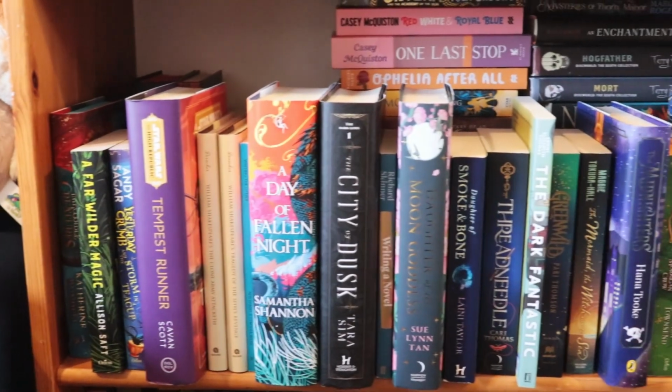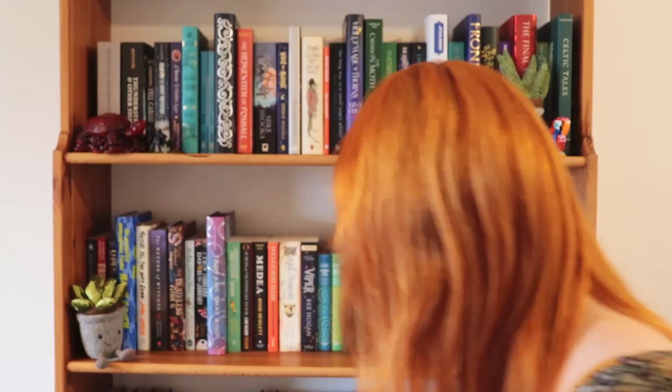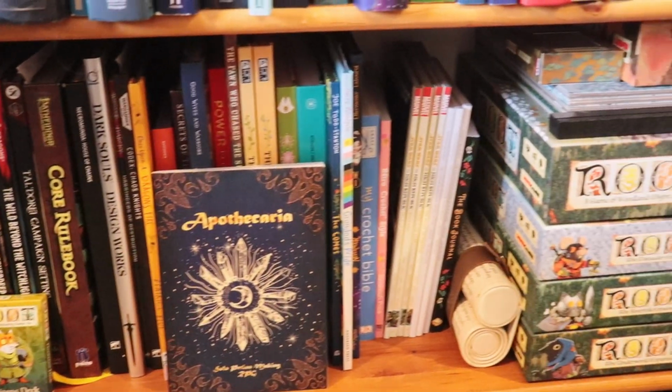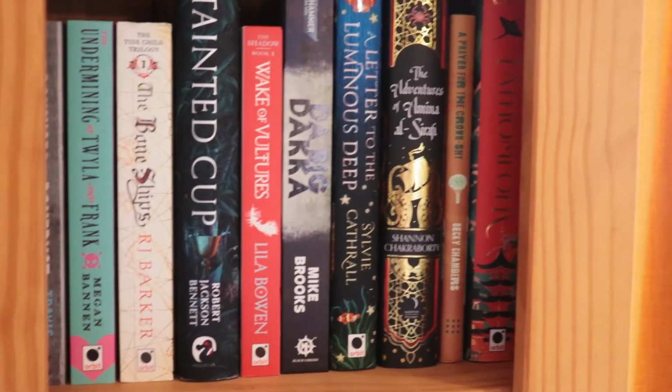And then we have the double stacked shelf, which looks a little messy, but I don't mind that. And then we have all of our kind of graphic novels, our game books for D&D and for Warhammer, etc. Other RPGs too, like Thirsty Sword Lesbians. Oh, Thirsty Sword Lesbians, that's true. And also our giant Root collection. We have all bar 2 of the Root expansion packs. We love that game. And then here are our to be read soon shelves.